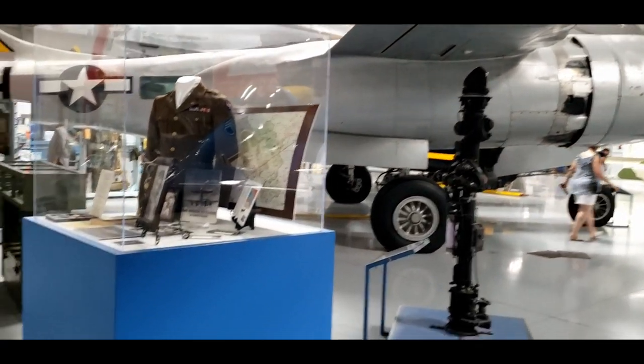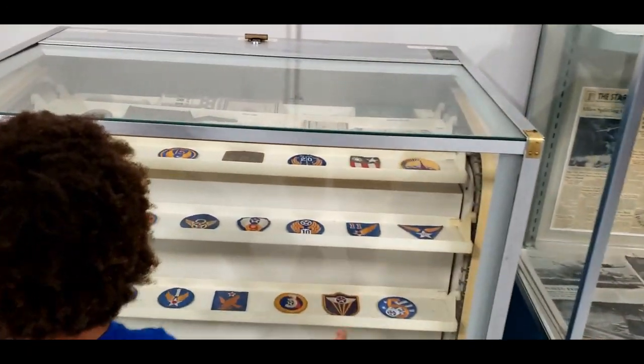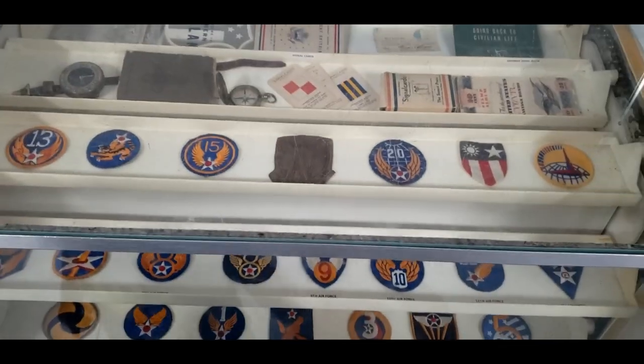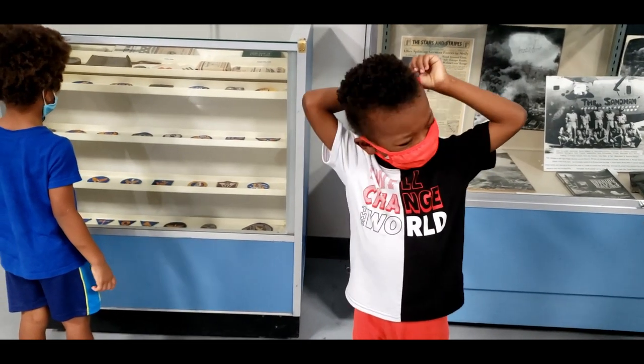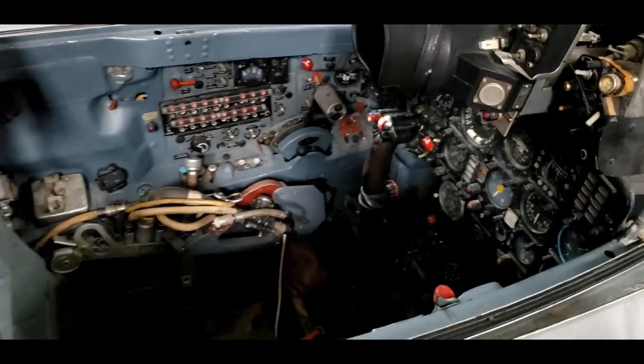Overall, this was a very good experience. Like I said, the staff was extremely nice and patient with us. They were very knowledgeable, and the kids actually had fun. They are kind of difficult to please in terms of museums. Sometimes they can be bored just seeing objects, so they don't have that appreciation for it yet. But they really enjoyed it.